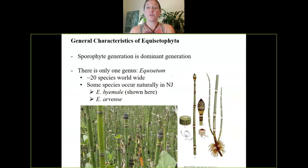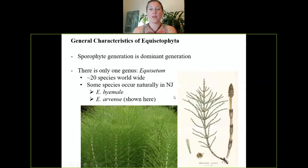It's a vascular plant, so we know the sporophyte generation has to be dominant. There's only one living genus in Equisetophyta, and that is Equisetum. So that's easy. And there are only 20 species worldwide. A few species occur naturally in the New Jersey area, in our region. This is Equisetum hyemale, which is shown here, and this is Equisetum arvense, which is shown here.